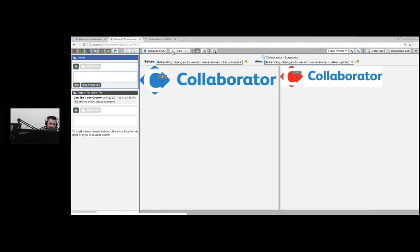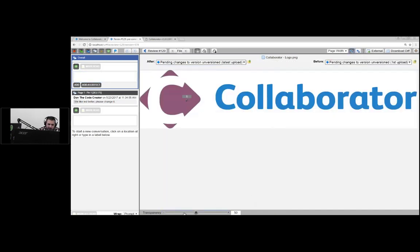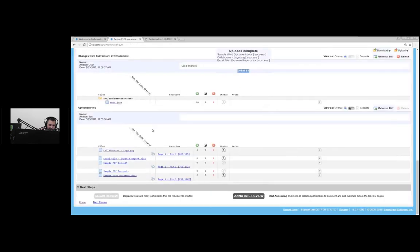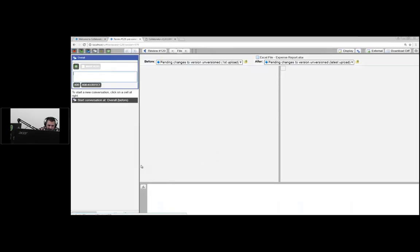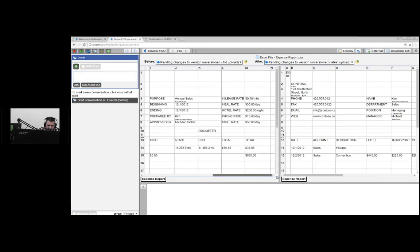We can even go and say, hey, you know what? Show me these layered over each other. And you can actually use this slider down here when you're dealing with images to fade from one to the next. Kind of useful for GUI design, logo design, things like that. Pretty popular feature. Let's go back. Let's take a look at this Excel file, right, where I wanted to add that $500 because I think we're totally worth it.